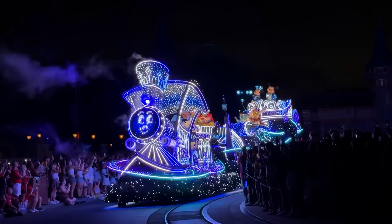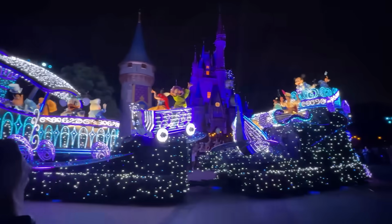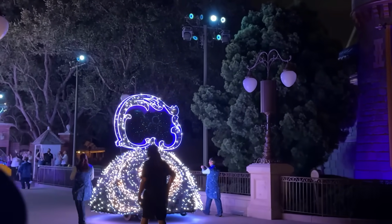This is a must beyond a must. I would rather watch the parade than the fireworks. Ooh, what a hot take. And I absolutely love Happily Ever After, but I almost have to agree with you.